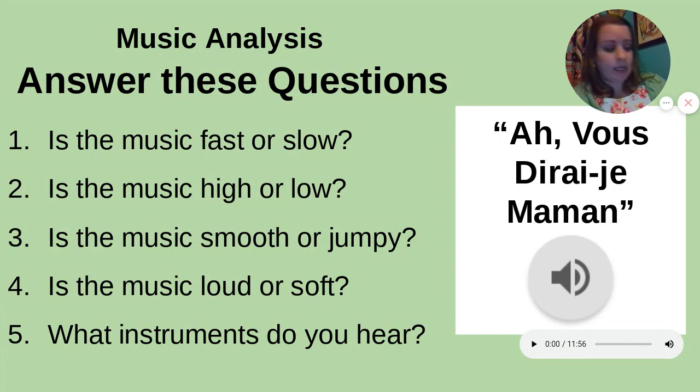So I'm just going to give you an example of what a theme and variation might be for a song that we sing every day. I'm going to grab my guitar here.